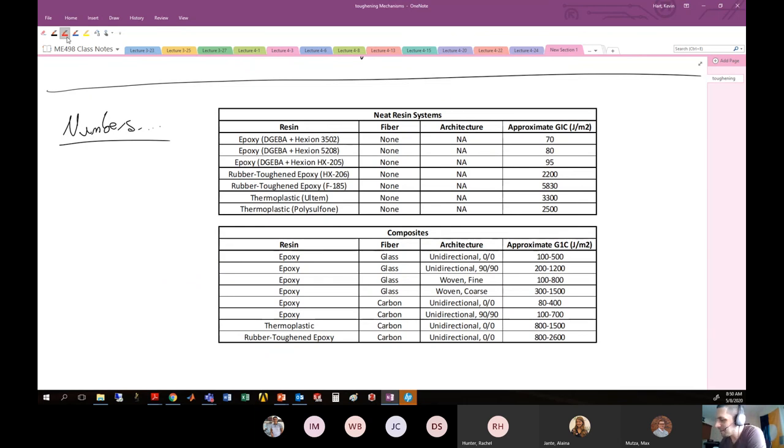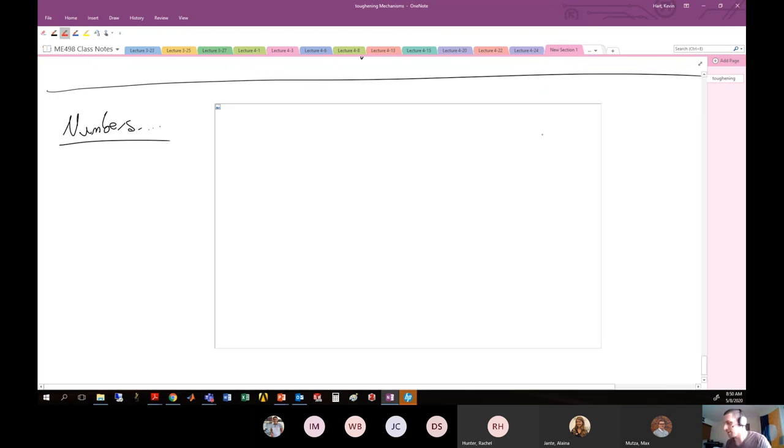All right, so here we go. Neat resin systems, so no composite involved. That means the architecture is not important here. Fiber, not important here. But the idea is that these resin systems have various hardeners associated. All right, so a DGEBA plus a different type of hardener. And you can see that even changing the hardener alone can change the cross-link density and change the toughness of the material. So when you're talking about matrix modifications through cross-link density, you're talking about relatively minor changes in the toughness, still relatively low.